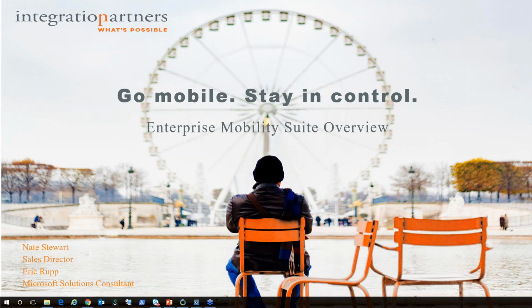Out of that conversation, due to security, this is kind of a fitting niche for us that we're getting into: mobile device management, end-user management, rights management, and identity management. So today we're going to take some time to overview the EMS platform, the Enterprise Mobility Suite from Microsoft. Again, as Patrick reiterated, we are going to have Q&A at the end of the webinar, but please feel free to queue up those questions in the questions tab. All right, so let's get started.